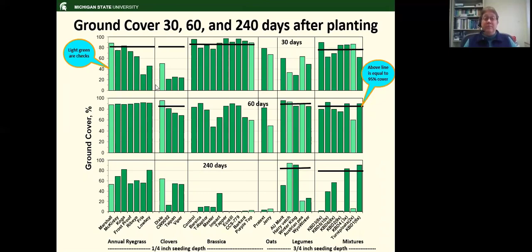Now these bars, the horizontal bars that I'm showing right here, this is a measure of statistical significance. What this is indicating is the mark that had to be hit within each one of these groups to be statistically the same as that 95% ground cover mark. So basically, anything that has the bar that extends above the black line has reached equivalence to 95% ground cover. And if there is no bar at all within the group, that means that none of them were able to reach that mark. There's no statistical difference.